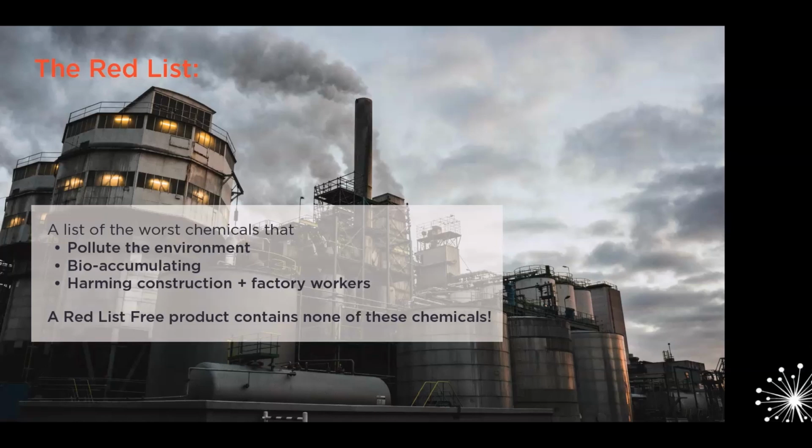Red list free products are those manufacturers have done a lot of work to remove those chemicals. So I encourage all designers to reach out to manufacturers who have red list free products and say, thank you, you've done an amazing job, and continue to specify those products because as a designer you are working with a healthy product, which is great.